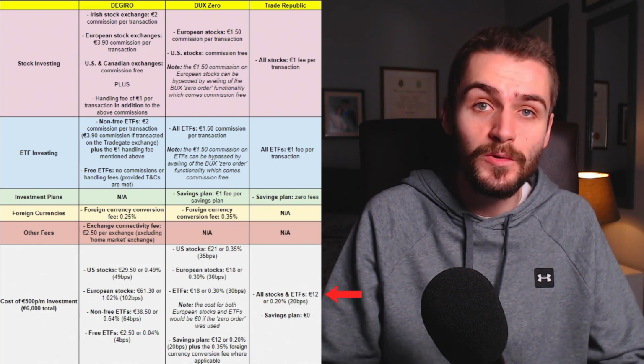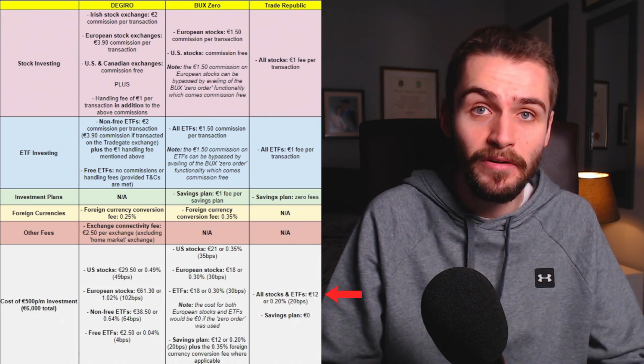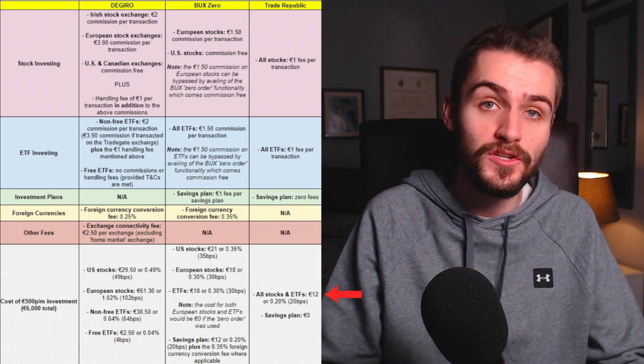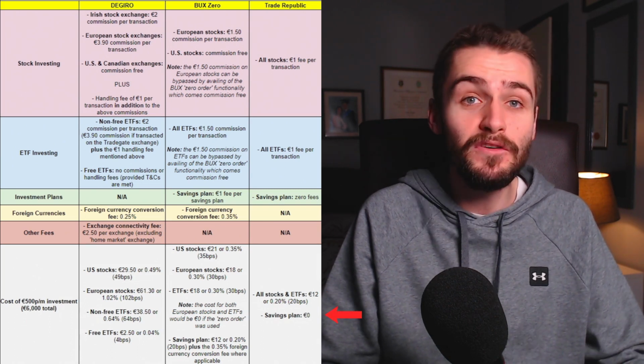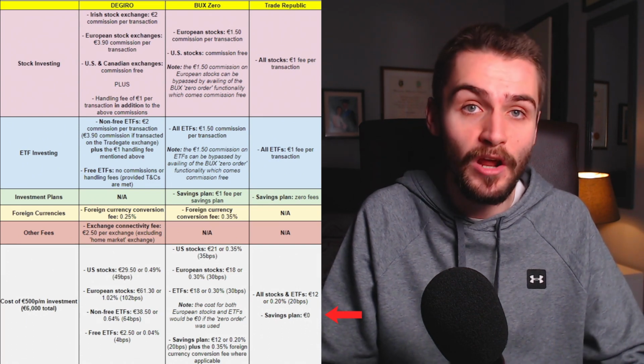That means that if you were to invest €500 every month for a year into any stock or ETF, the total cost will be €12. That represents fees of 0.2% or 20 basis points. If you made the same investments using the savings plan functionality, there would be no fees.